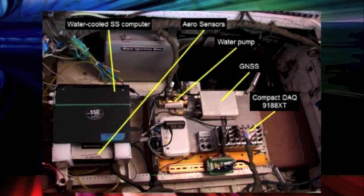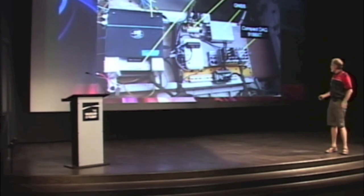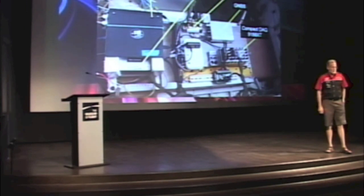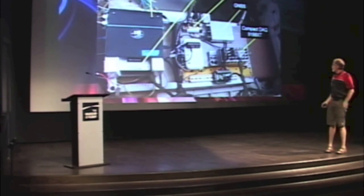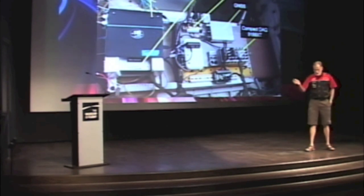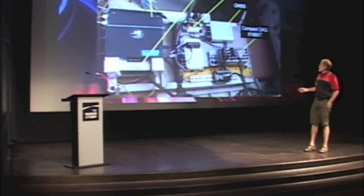We've grown since then. We now have a laptop with a solid-state drive. We have a fancy data acquisition system from National Instruments, and we have a global navigation satellite system that we're using to do the tracking. And this is all on a shock mount inside the vehicle. There's a fuel pump converted, pumping glycol through my laptop to cool it. Here we have aero sensors.